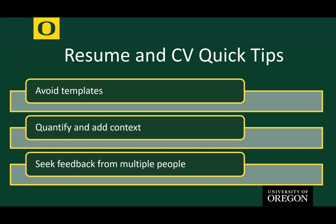Similarly, you might add that you presented at the undergrad research symposium to your CV. By adding a bit more detail, by listing your presentation in the form of a citation, you not only give more context to that experience, but you also show professional knowledge of the conventions of academia by creating and appropriately using citations.